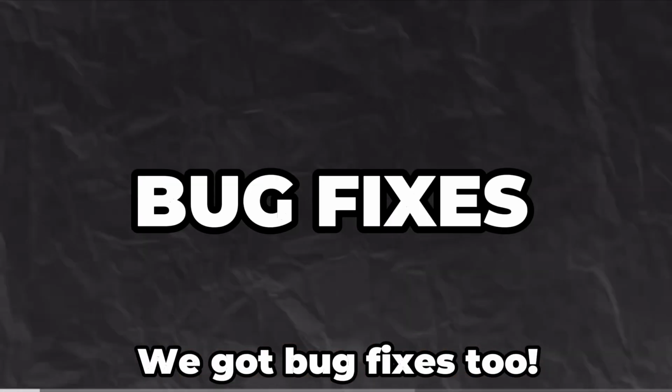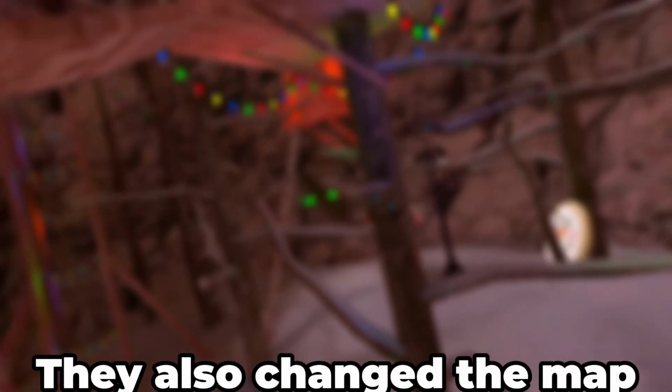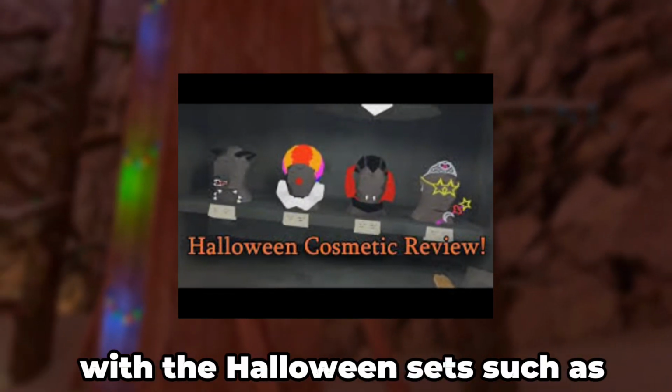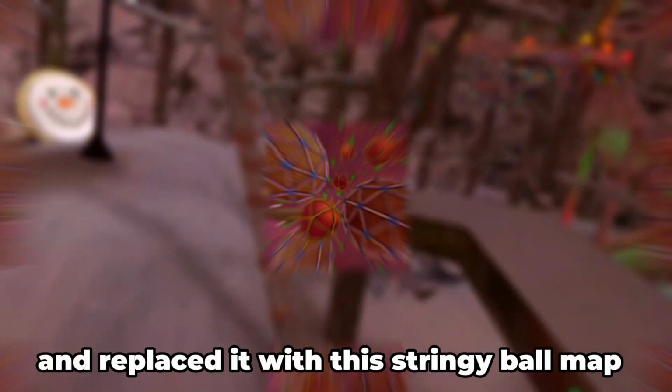We got bug fixes too. In October, we got a Halloween and lava flashback. They also changed the map to Halloween. On October 18, 2024, they added another flashback with the Halloween set, such as the wolf set. In November, they added the Thanksgiving update. They also removed OGKs and replaced it with the stringy ball map.